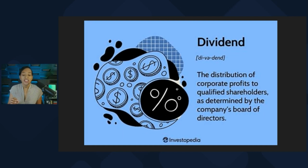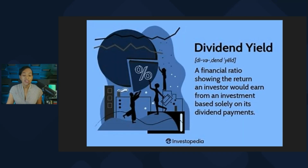Dividend. A dividend is a distribution of a corporation's profits. Basically, a company shares their profits with the shareholders on a monthly, quarterly, or even yearly basis with the hopes that they will reinvest those dividends into the company. Dividend yield. As I mentioned, the dividend is the company sharing its profits with you. This is the calculation of how much they will be sharing with each of the shareholders. So those are some things to weigh when you are picking an ETF to invest into, as well as the share price and obviously the performance of the fund.